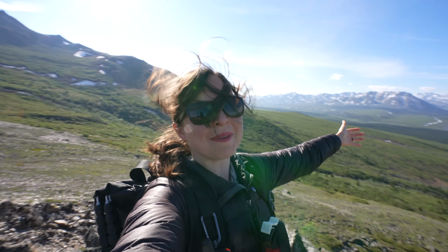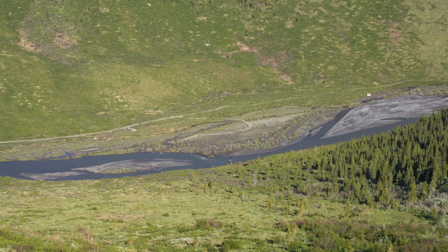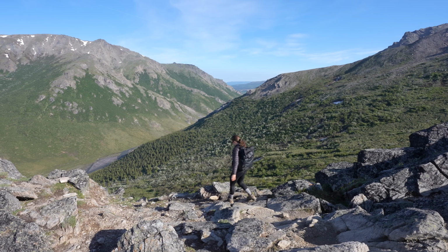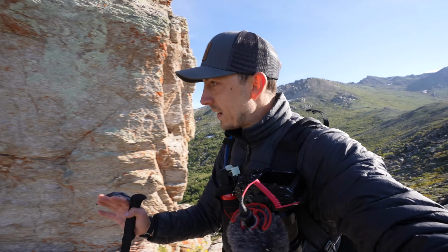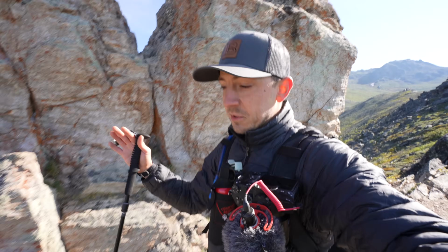The wind hasn't gotten better. This part of the trail is much different than previous parts. You're basically walking on the spine of this ridge. There's all these rocks jutting up that you get to walk between and next to. It's much more rugged.